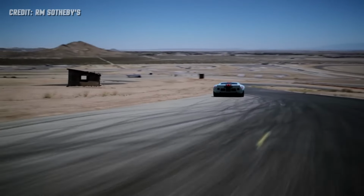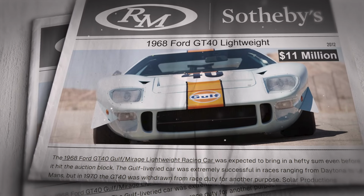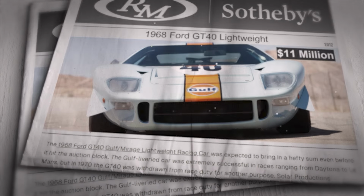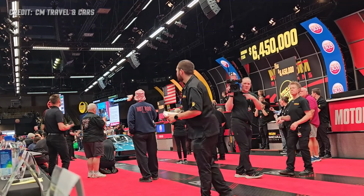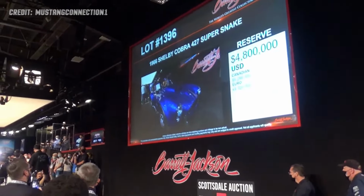This unique history, combined with its championship pedigree, is what sent its value soaring to a record-breaking $11 million at an RM Sotheby's auction in 2012. It's a centerpiece of any collection, and I'd give anything to have it. Now, these are jaw-dropping price tags, but the real question is, what's the most expensive American car from the 1960s ever sold among our list?